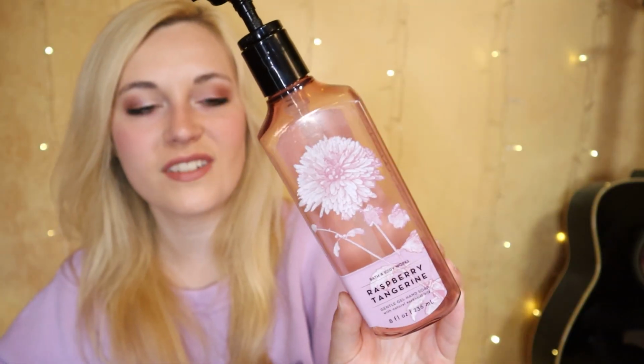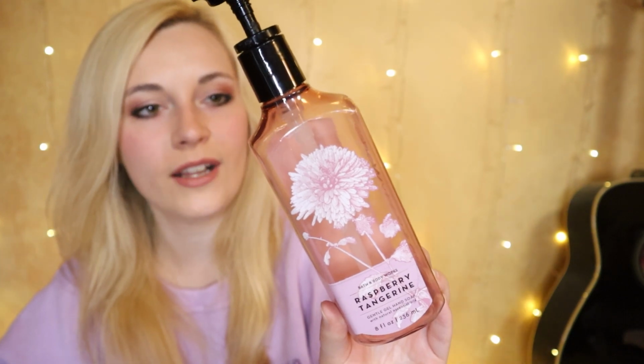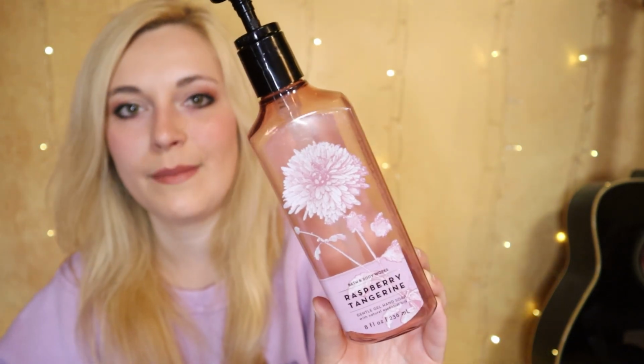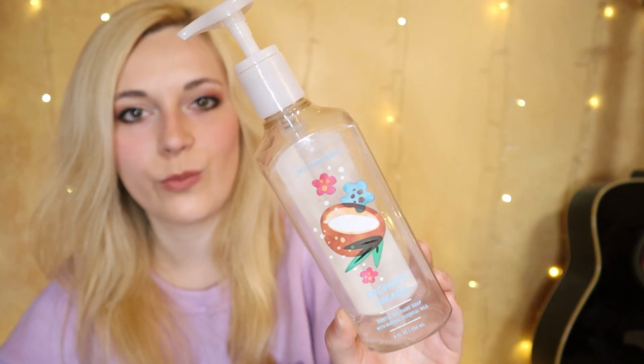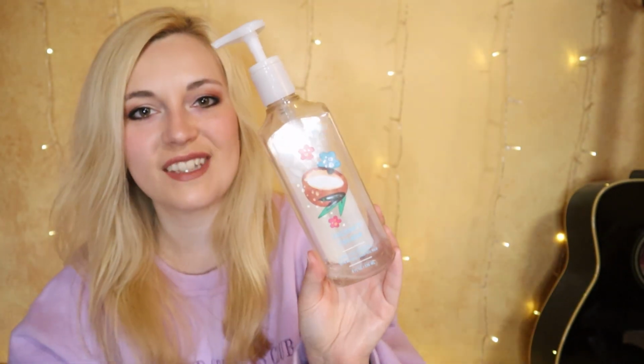And then for Gentle Gel soap, we have this Raspberry Tangerine, definitely one I would repurchase. This has notes of wild raspberries, fresh tangerine, and lemon zest. And then our most recent hand soap empty was Coconut Colada, and man, when I smelled this, I didn't realize how nostalgic this would make me feel.